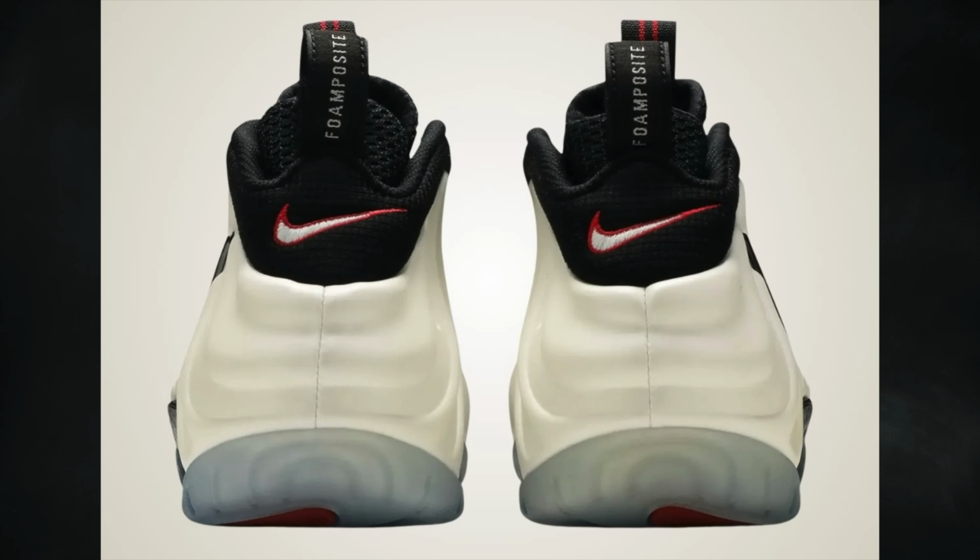But the shoes will feature a white, black, and true red colorway. So they're going to feature a pearl Foamposite shell, black detailing, and red accents. They'll also have a translucent outsole and a midfoot carbon fiber shank plate.